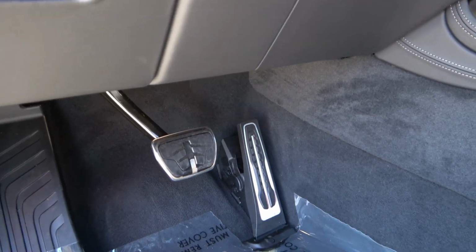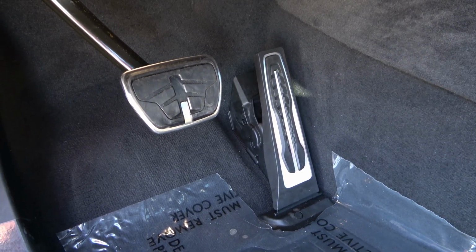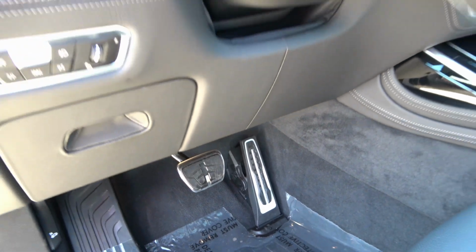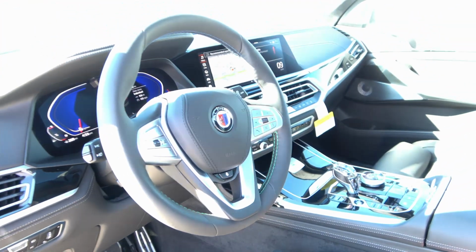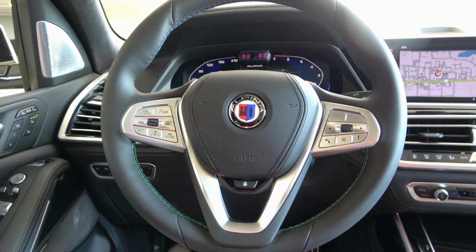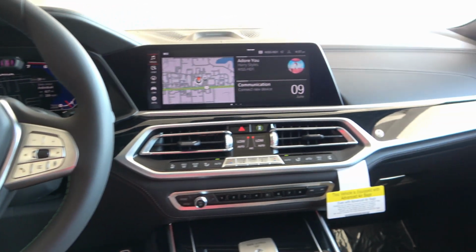Now the pedals are a little bit different too. Okay, they're aluminum with this rubber, so your foot won't slip off the gas if you're pressing it really hard. And let's check out the rest of it now. All right, so let's check this out. Let's see how this vehicle looks on the interior.